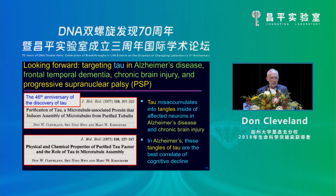Tom just showed you the oldest slide from 1973, and I thought I was going to get it, because here there's 1977. So this is the 46th anniversary of the discovery of a protein named Tau. Tau misaccumulates inside the affected neurons in Alzheimer's disease and actually in chronic brain injury. And there's general agreement within the neurodegenerative disease community today that misaccumulated, misfolded Tau is the best predictor today of cognitive decline.